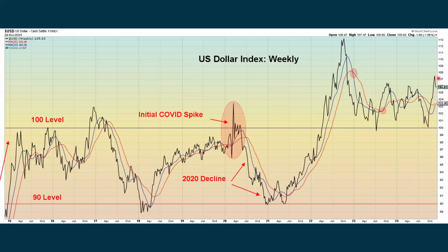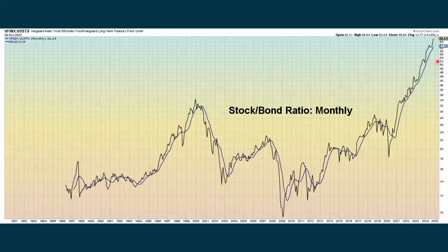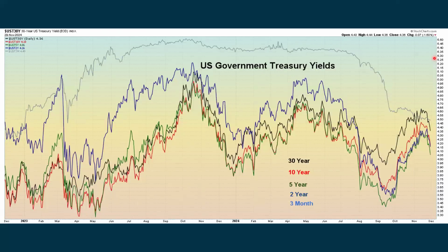It's just been screaming up, even though it had not a very good week this past week. We're also starting to see a golden cross on the daily chart and seeing some improvement here. When interest rates are going up, that means bond prices are going down, but they're still hitting some resistance at their 13-week moving average. But we look at the monthly chart of the stock to bond ratio.